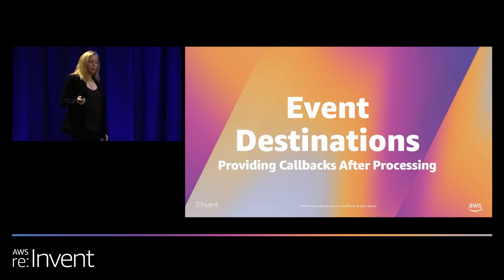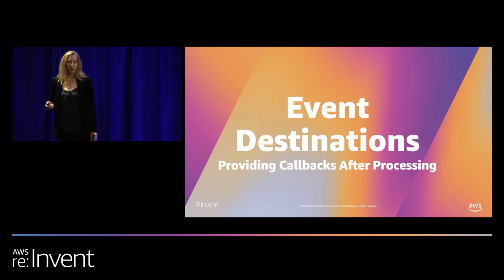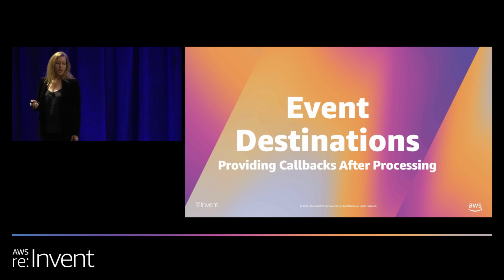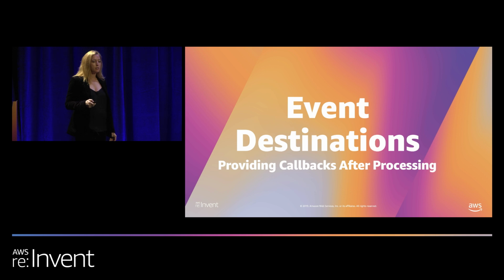So that you can receive information from an async call, we have launched something new this year, which is invoked on this path, called Event Destinations. Event Destinations provides customers visibility into results from an async invocation and provides us visibility for a number of event sources, including SQS, SNS, AWS events, and async Lambda.